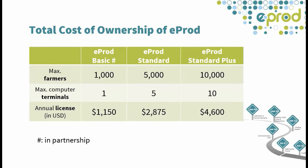And so as a typical trader that would have a few thousand farmers, let's say up to 5,000 farmers, would pay an annual license fee of about 290,000 shillings, let's say, $2,875 per year. Slightly larger companies, up to 10,000 farmers, would pay $4,600, which is roughly half a dollar or 50 Kenyan shillings per farmer per year.